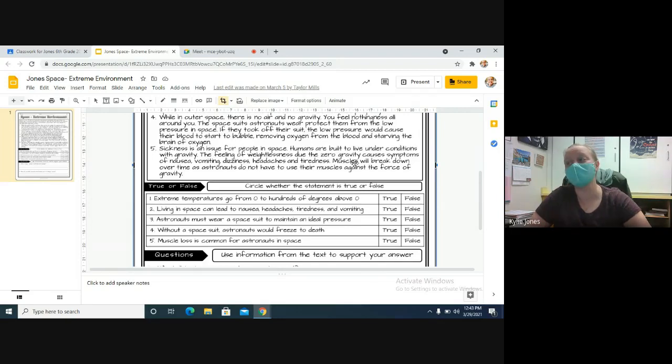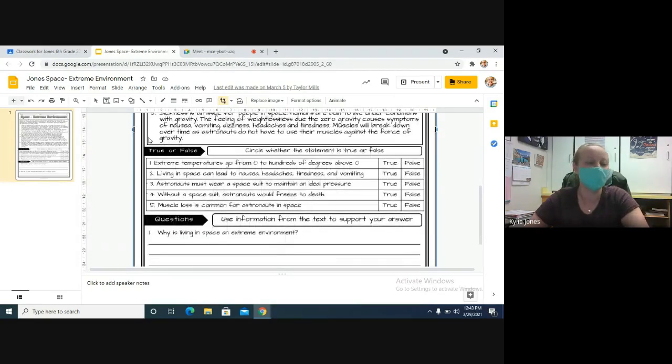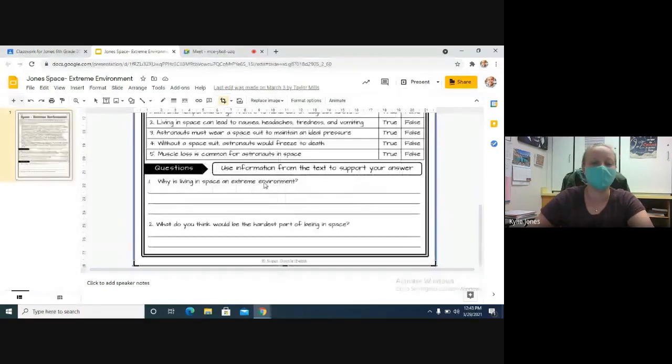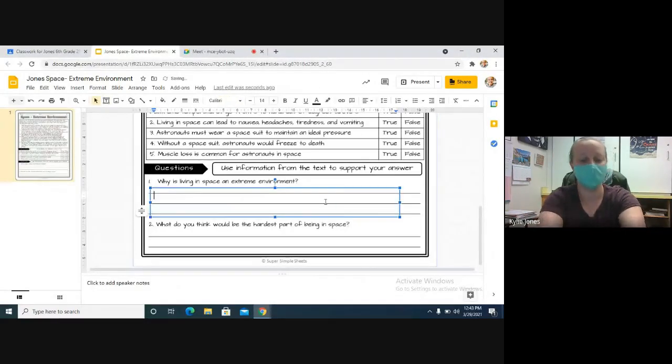Yeah. So there's a lot of bad things that could happen in space if you are not careful. So there's 5 true-false questions that you need to answer. You can use the circles up at the top to answer them. And then there are 2 questions. Number 1, why is living in space an extreme environment? You're going to have to create your own text box for that. Create a text box, and I want you to have complete sentences here.